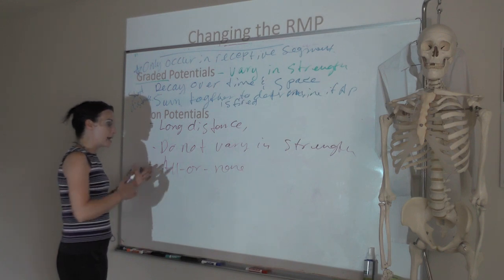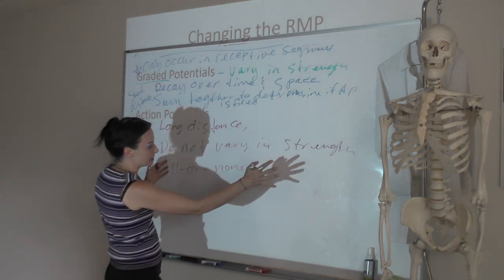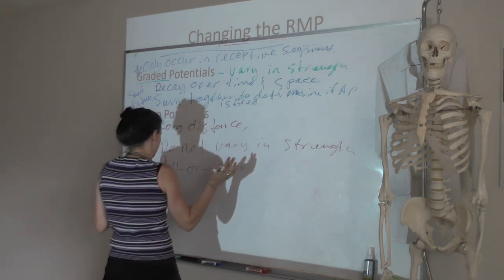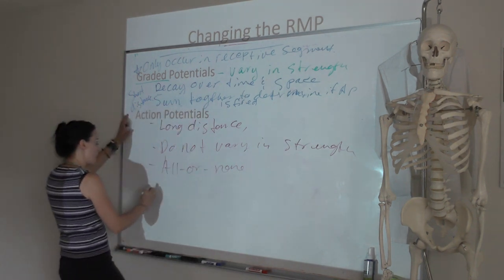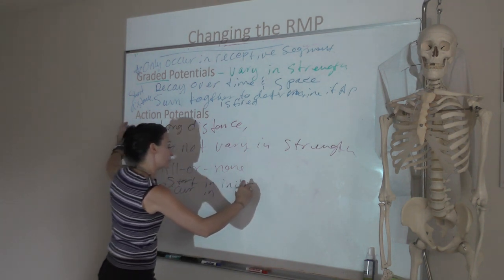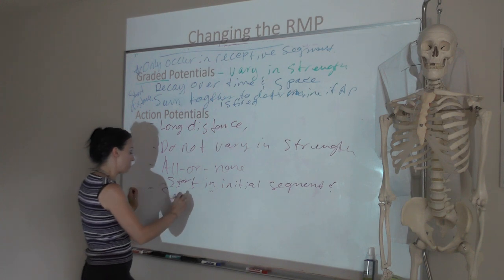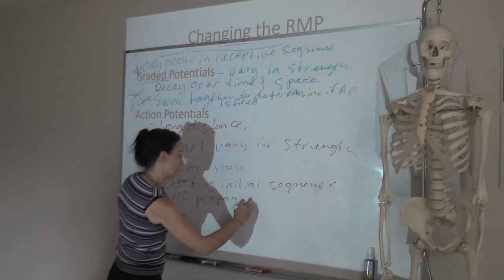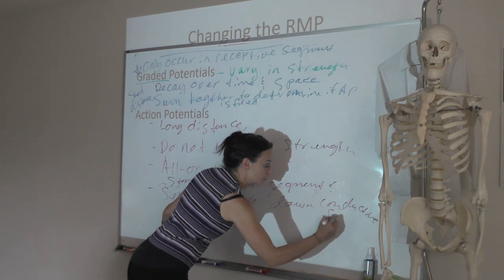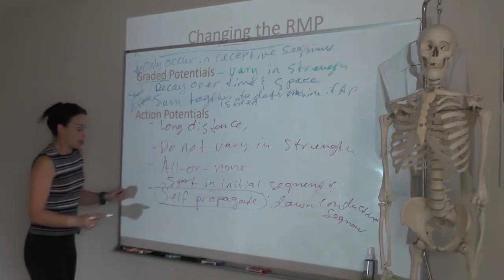These are starting in the initial segment, they're conducting down the length of the axon, and then in the transmissive segment, the action potential is kind of over. And the action potential is going to open those chemically gated calcium channels in the transmissive segment. So what we could say is these start in the initial segment, and self-propagate down the conductive segment. That means they regenerate themselves the entire length of the conductive segment.